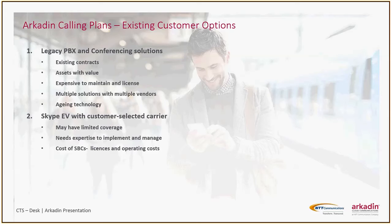Alternatively, you may have already taken the step of investing in a UC transformation and are either already using or are planning to use the enterprise voice features of Microsoft Skype for Business. This makes a lot of sense because you'll be leveraging your network for your voice and video calls and hopefully using a SIP carrier to provide you with some low-cost PSTN telephony services, probably integrated with an on-premises Skype deployment.